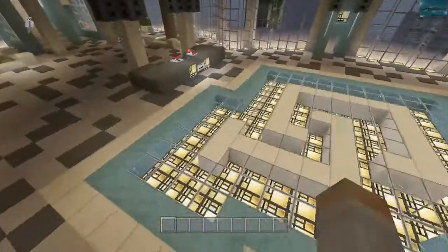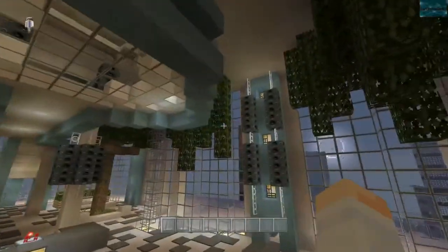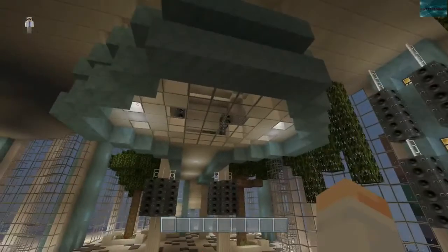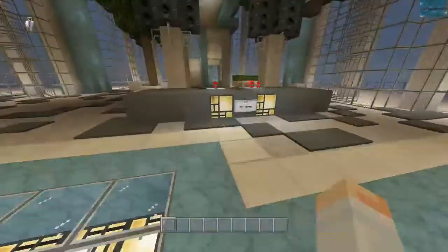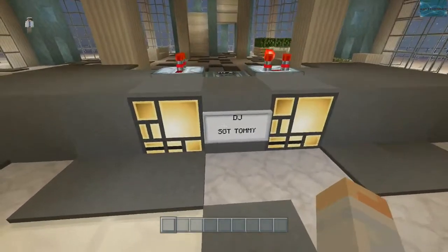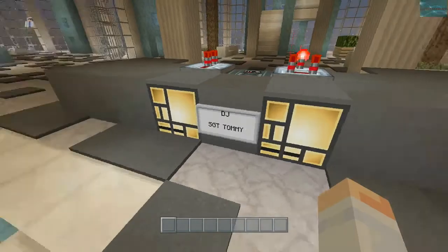The DJ's booth was above it before, and you'll see that in a second when I get to it. But yeah, here's, I don't know, I got some bushes there. I know it's kind of random, and I was going to wrap those bushes all the way around the roof there. But yeah, right here, this was going to be the DJ booth originally, but it didn't look right. Right here is the DJ booth now.